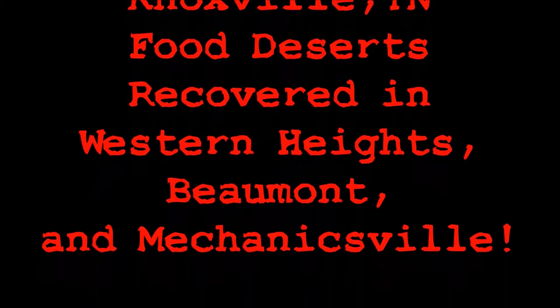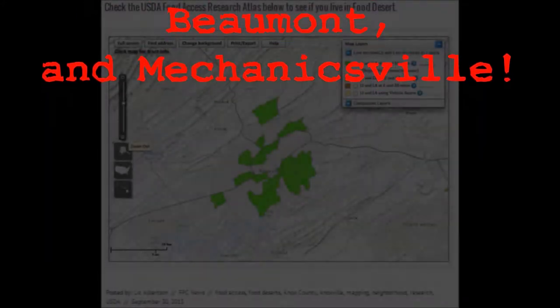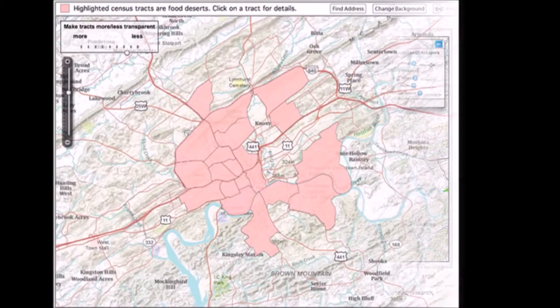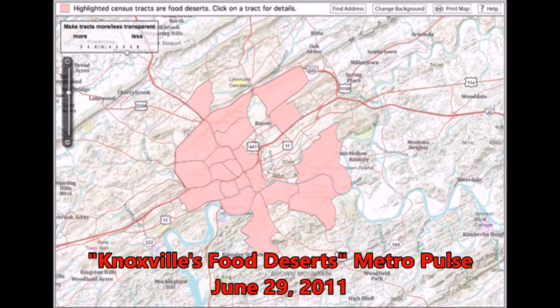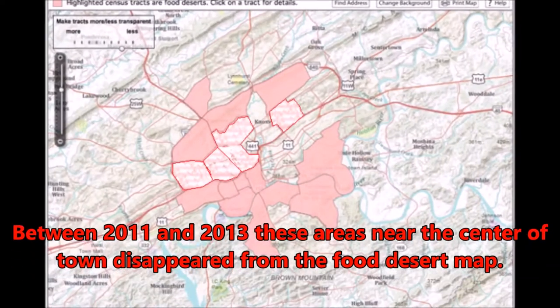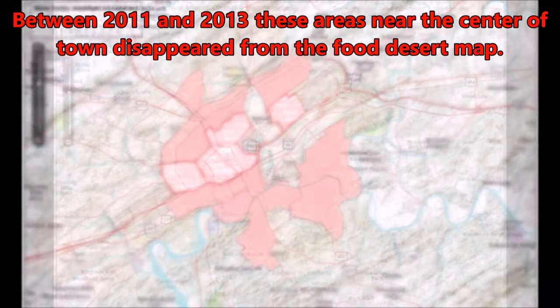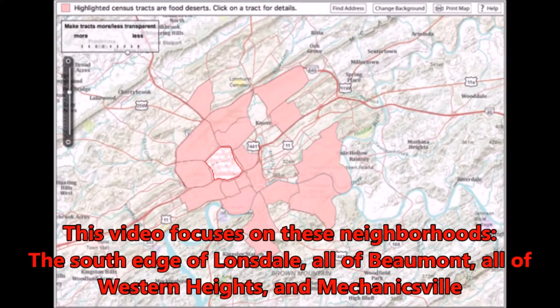Let's take another look at food deserts in Knoxville. This is the Food Policy Council's map they have published currently, and we're comparing it to the old map that Knoxville's Metro Pulse magazine published in 2011. Both are from the same source, the United States Department of Agriculture.